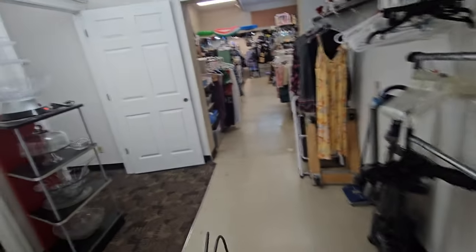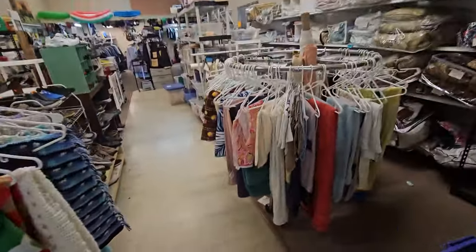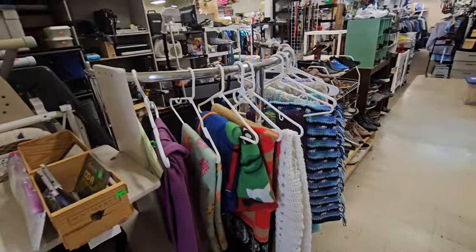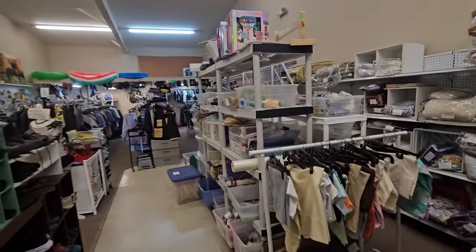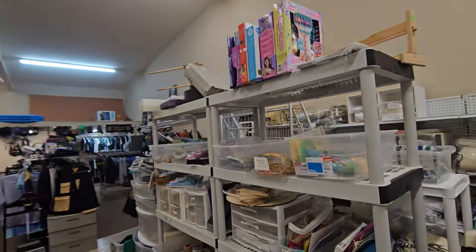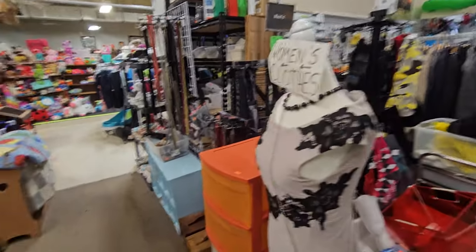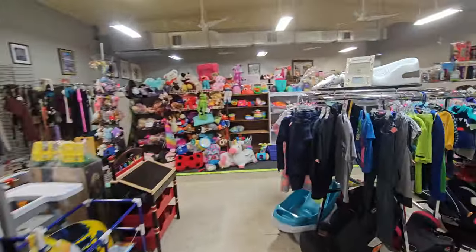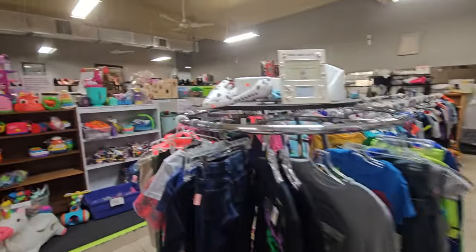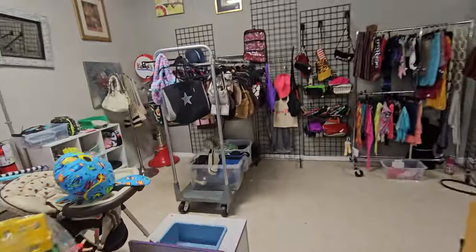So back here, that goes even further back, and there's going to be linens, blankets, clothing, sewing supplies, and then back here you're going to find more purses in the back. So a lot of kids' clothes, pictures are at the back, some at the front, and then you've got all the purses right here.